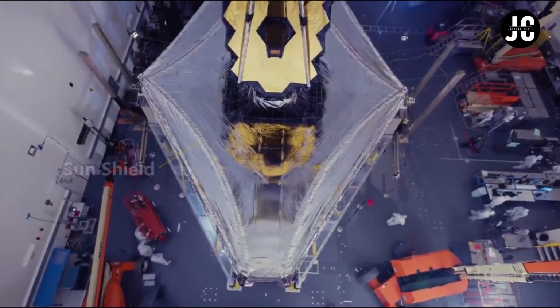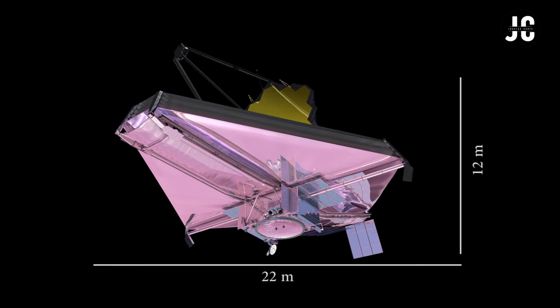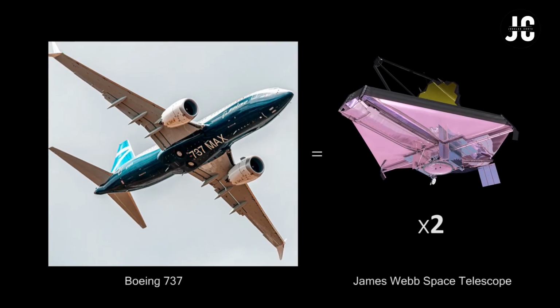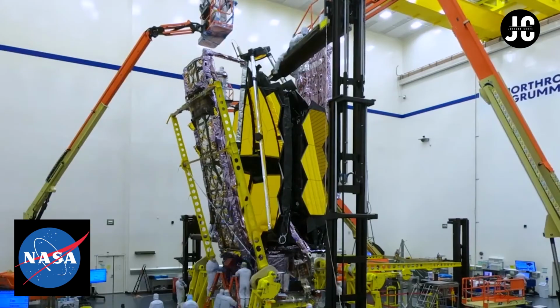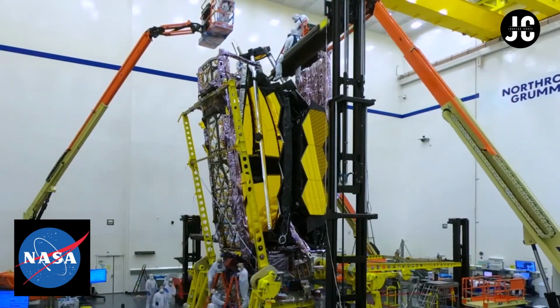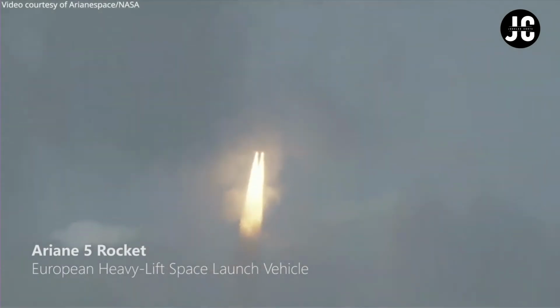The size of the sun shield of the telescope, which is used to keep the telescope cool, is about 22 meters by 12 meters, which is about half as big as a Boeing 737 aircraft. Therefore, the telescope was folded into a small unit to launch it into its orbit. The James Webb Space Telescope was launched on an Ariane 5 rocket, which was a part of the European Space Agency contribution to the mission.